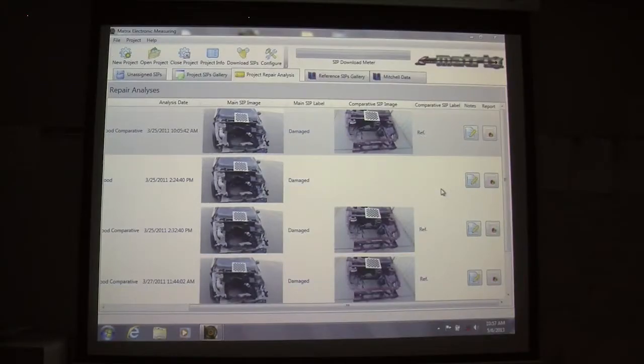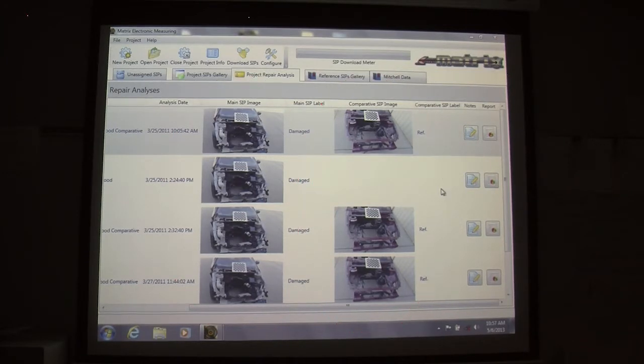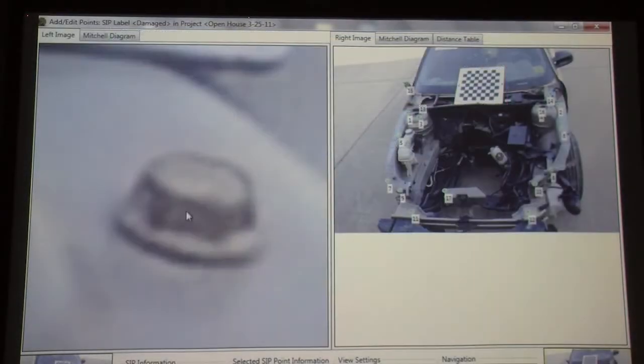Very good. We'll take a minute here and show you on the screen a little bit of what the Matrix Wand will do. Well, the Matrix Wand is a really unique tool for measuring. As you can see on the screen here, we have what we call a damaged vehicle and a reference image. And the really neat thing is you can set points with the Matrix Wand and measure a damaged car and compare it to an undamaged car.